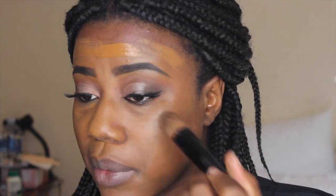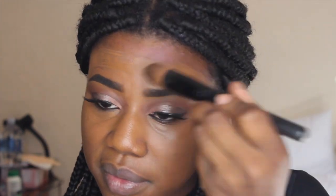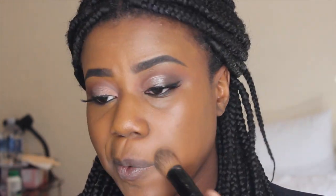The colors are also weird. When I was trying to shade match, I took like 3 or 4 different shades and I kept going back and forth, mostly because I felt like I couldn't find my shade and I thought that this was the closest to it, even though it still looks really light, but it blends out really well and it holds up during the day, and it's actually quite a nice foundation. Good if you like light to medium finish, it's not too heavy on the skin and it looks quite nice when you blend it out.